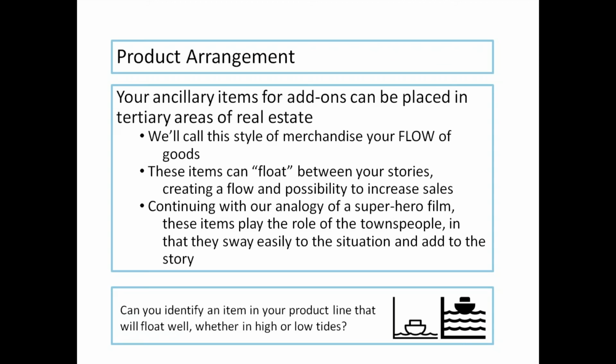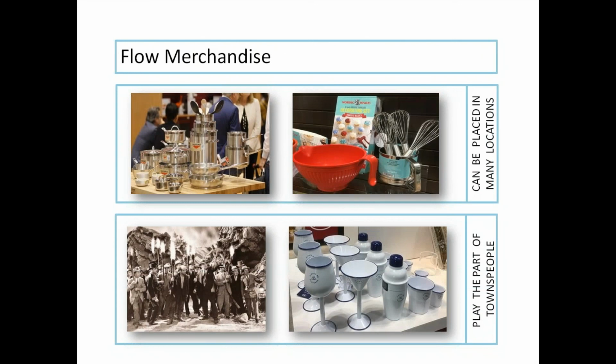They're the ones who bring the pitchforks and the fire torches to the town, and they're looking for the hero and they're looking for the Sidekick. And then, can you identify an item in your product line that will float well, whether low or high tide? So here's an example of some flow merchandise, or the townspeople. It can be placed in many different locations.